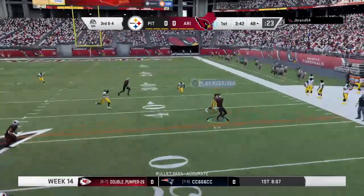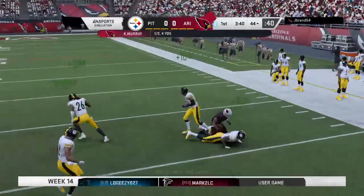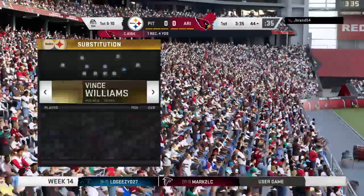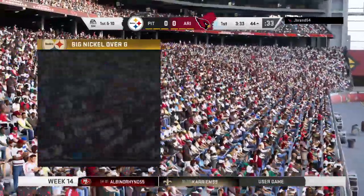From the gun on 3rd down, Murray, and able to find Kirk. Complete. They're able to convert with a gain of 4. A little football 101 there.